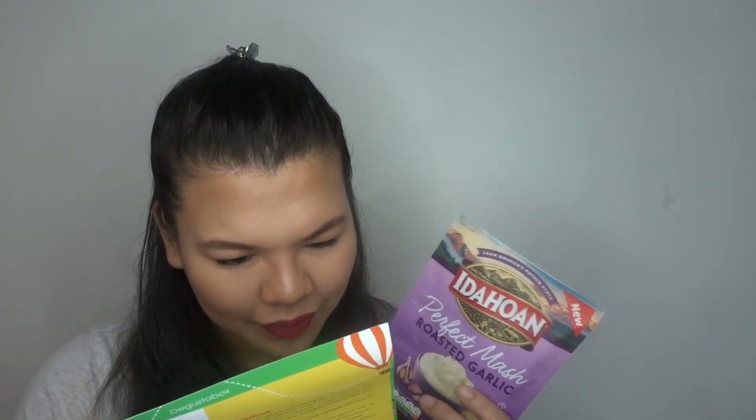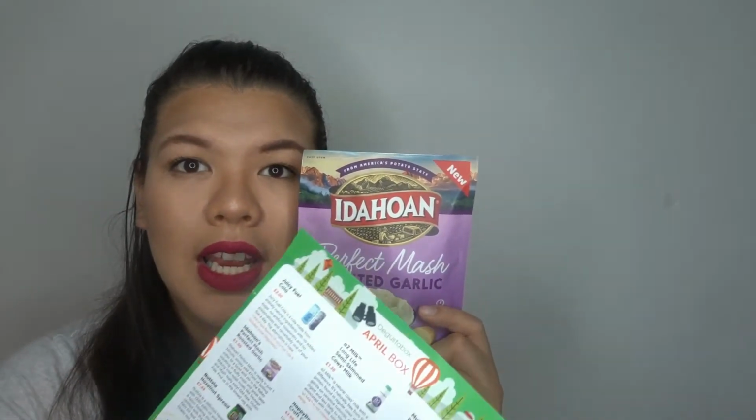Huh? This is £1.50. It is GM free, gluten free, and you can find us in the tinned veg aisle. Okay. That is interesting. It's meant to give you fluffy mash. So I'm going to have this for dinner tonight. Oh, it's grown in Idaho. Is that how you spell it? Idaho. Yeah. So it's Idahoan. I don't know these things.